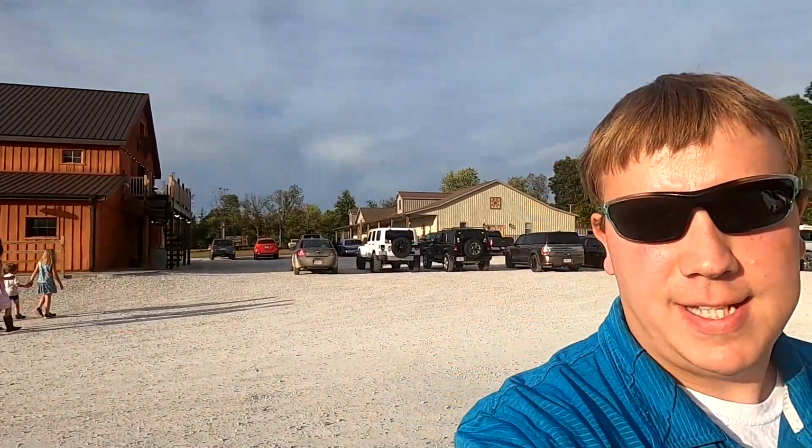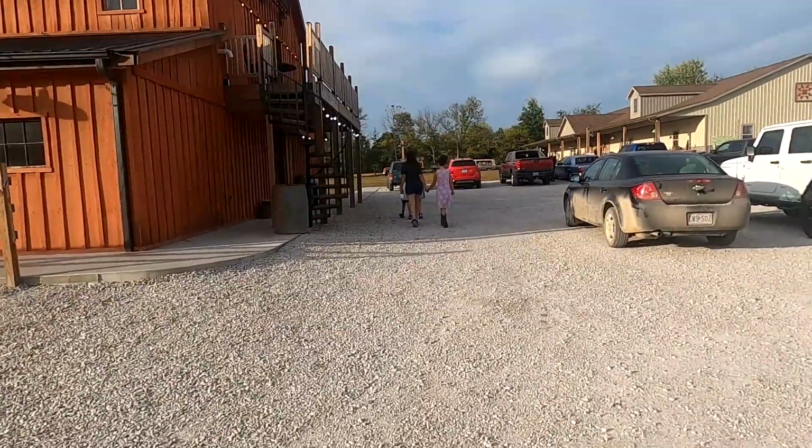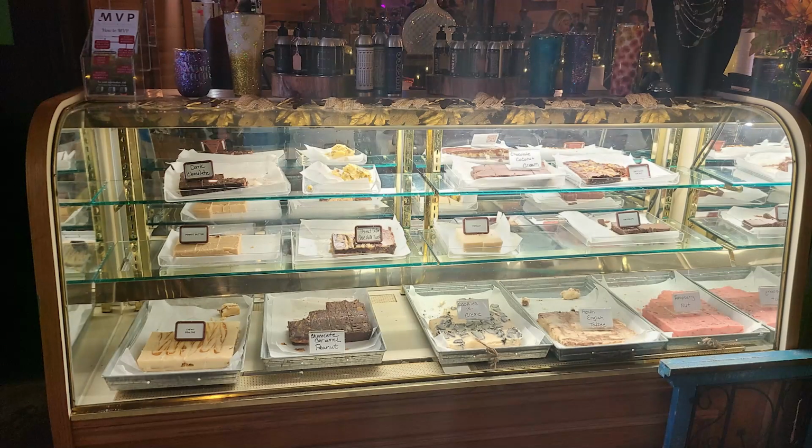We are here at our Harvest Host at a winery, and this is our setup right here. It's really flat, really decent. That's where we decided to park. It's kind of an overflow area. Walking in, they have pizza and ice cream and fudge. We just finished dinner. The pizza was amazing, like everybody said.